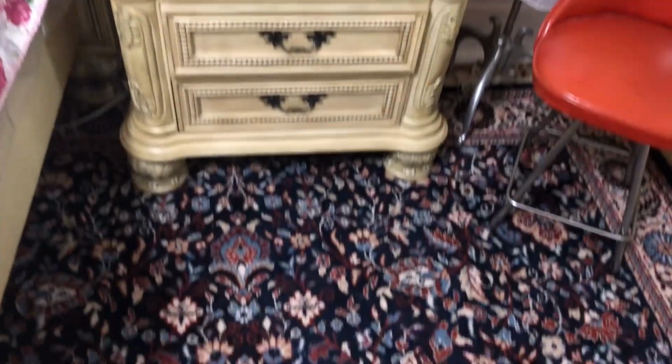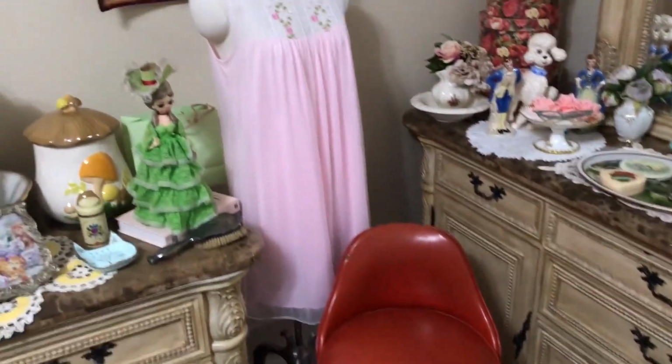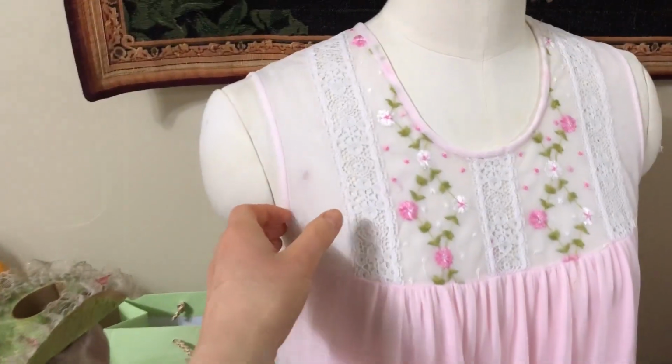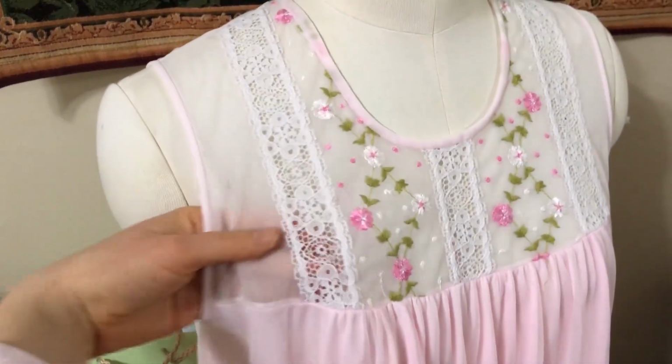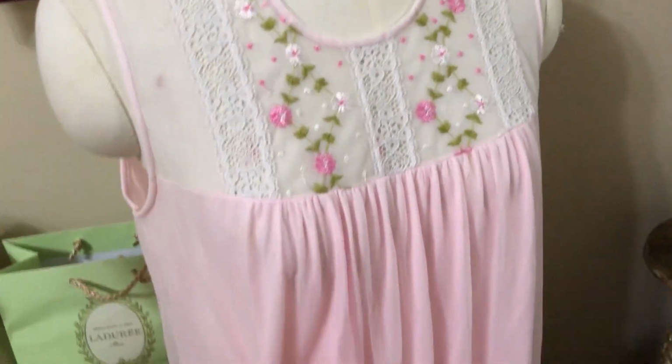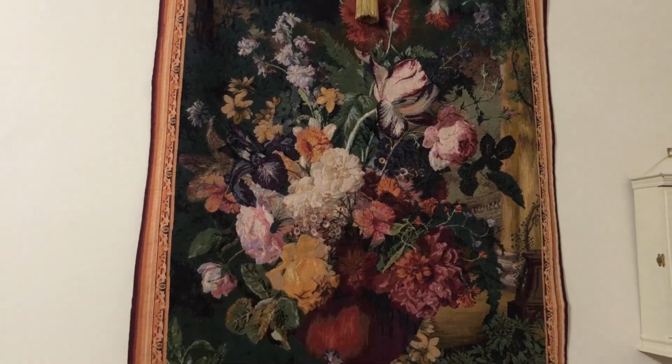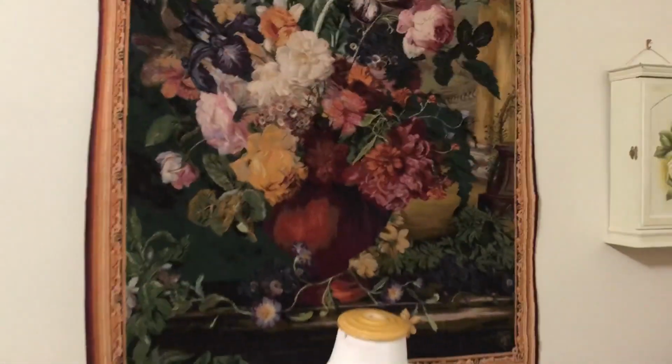I definitely want to get a different rug because I feel like it doesn't match, but you really can't see the floor in most of my photos and videos. And this is a dress form I got when I was in fashion school. I like it because I can put different outfits on it. I love this vintage nightgown that I bought. And my dad has collected a bunch of tapestries that he got at the auction. I do like this one because it reminds me of a Dutch still life painting.